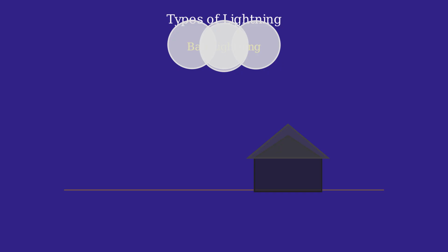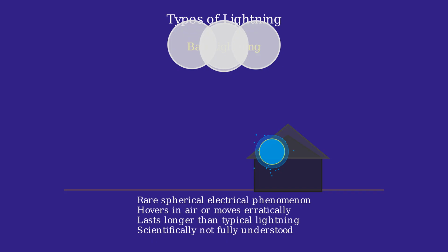Ball lightning is one of the rarest and most mysterious types of lightning. It appears as a glowing, spherical electrical phenomenon that can hover in the air or move erratically near the ground. Unlike other lightning forms, ball lightning can last for several seconds to minutes, and its exact mechanism is still not fully understood by scientists.